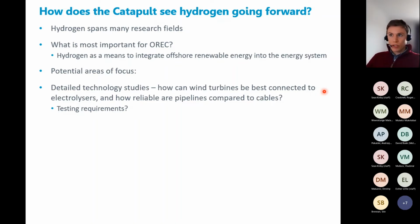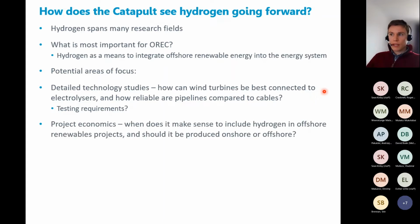If we move from technology to project economics, we can then start to think about questions like, when does it make sense to include hydrogen in offshore renewables? And should it be produced onshore or offshore? That's thinking about project economics, and that feeds into things like subsidies, so contracts for difference, feed-in tariffs. I think that's a developing space for hydrogen, so we're looking forward to seeing what's going to come out in that space from the UK government.